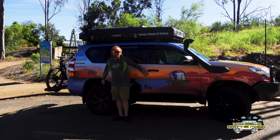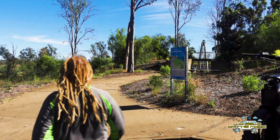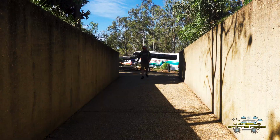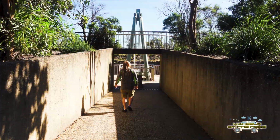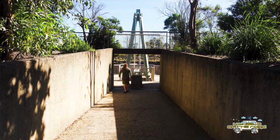Alright, let's go take a look at the place. Plenty of parking available here at the Spillway Common lookout, and it's just a short walk to what proves to be a fantastic lookout.